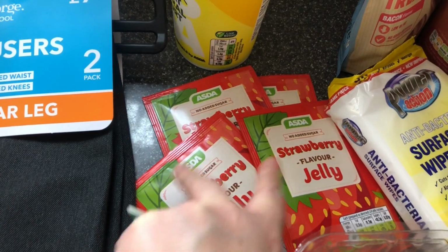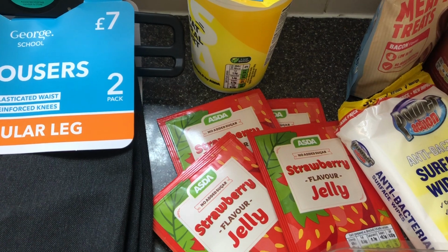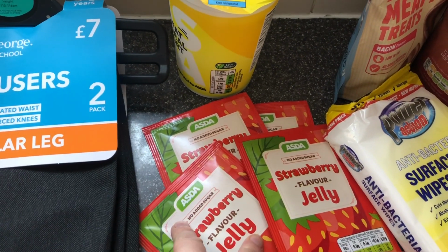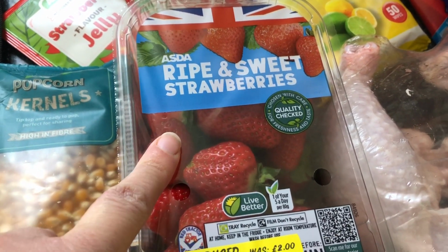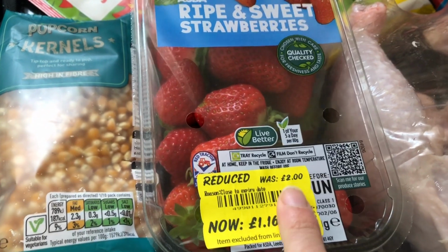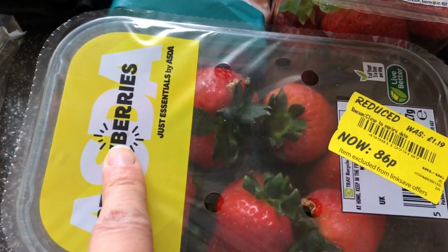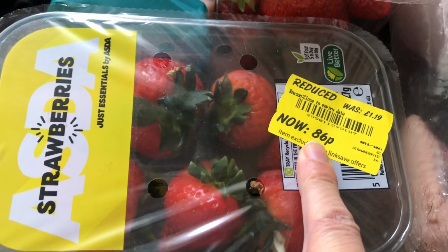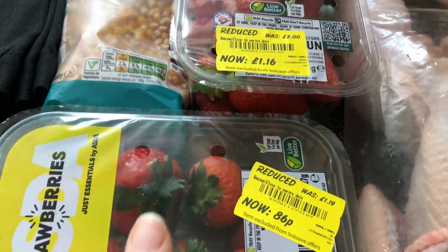And then I bought my 4 strawberry jellies. They usually have raspberry, but they only had strawberry in this week. They were 45p each, so I bought 4 of those. I also bought some more ripe and sweet strawberries, which my son loves. These were yellow stickers, £2 down to £1.16. And then I bought some more ones here, the Asda Essential ones, which were £1.19 down to 86p. More than likely my little one will eat these ones and I'll probably have those ones.